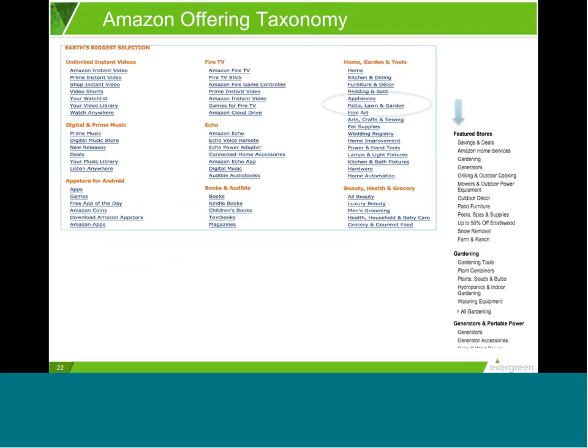Not to forget Amazon. Here's a small subset of their huge taxonomy. And you can open their taxonomy right from their homepage if you want to see it, which I guess is appropriate for the Earth's biggest selection, which is what they call this. If we look under home, garden, and tools, which is this category right here, we see a subcategory, which we call patio, lawn, and garden, and then that opens another level in the taxonomy, which includes generators, grilling, and patio furniture, to name a few. So you can see it more or less follows the same process we're talking about.